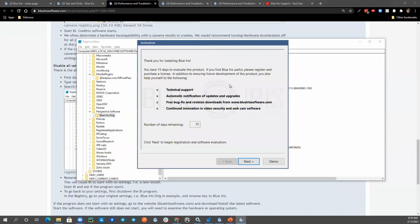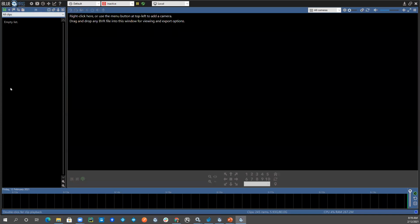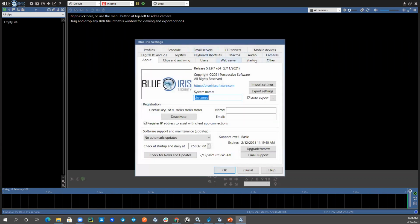So it's a fresh install. It's bringing up the demo version. It doesn't even remember anything that I've done, whether it be my database settings, my clips and archiving, and so on. You can just bring it up and it comes up blank, no database, nothing. So at least at this point, you know that the executable is fine. And it could be something with your settings, all the global settings.